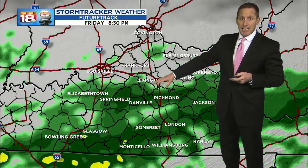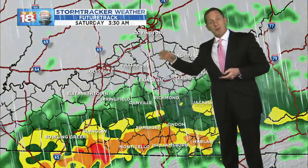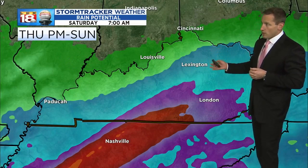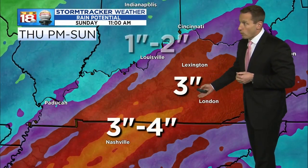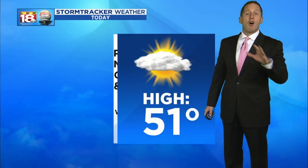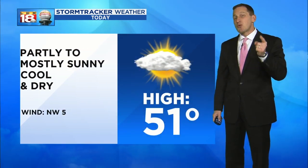This is getting into Friday night. You notice how the rain really starts to pick up down south Friday night and will spread farther north as you go through the day Saturday. So we could see another inch or two, possibly 3, pushing 4 inches of rain down toward the Tennessee border going into the weekend. And on top of all of that, I'm going to talk more about this as sunrise continues, there's also a severe storm threat.